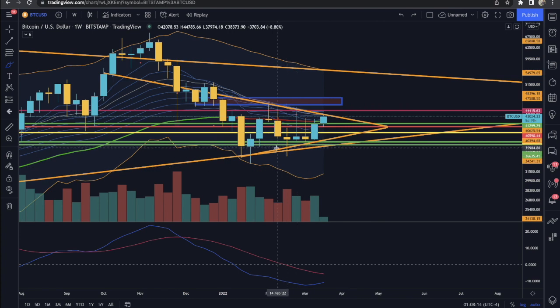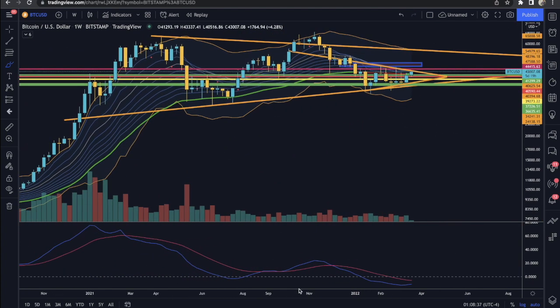We've been moving sideways for well over 2.5, maybe going on 3 months, and with these lines have been various support and resistance levels flipped. And so we have been in a consolidation pattern that is ready to explode here soon. So if you zoom out, we're looking at on the weekly time frame a big pennant, right? That's generally a continuation pattern.